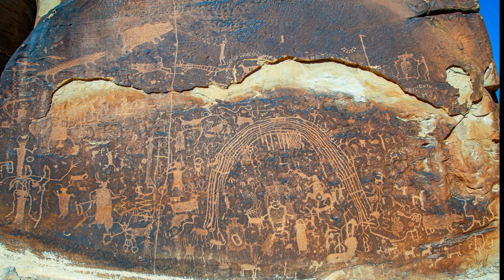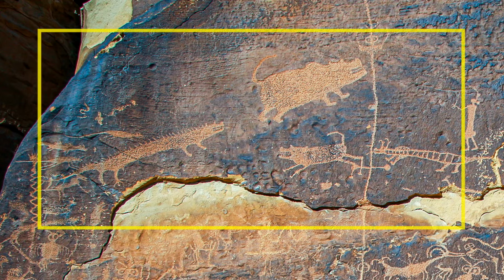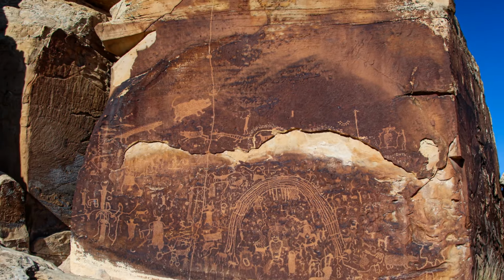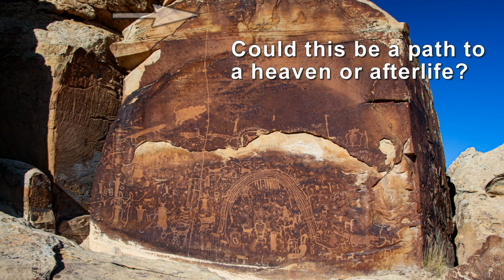As you saw in the tour, there are some very unique characters in the panel, such as these animals, referred to as zoomorphs, that look like a cross between a lizard and a dog. That rock art study group believes that this long vertical line that leaves the panel and ascends to the very top of the rock face is likely to be the Fremont people's version of their path to a heaven or afterlife.